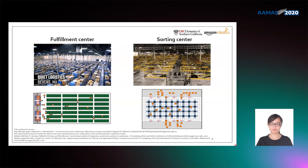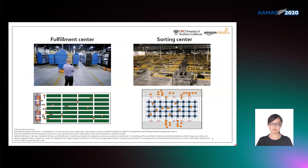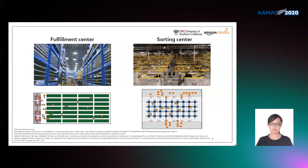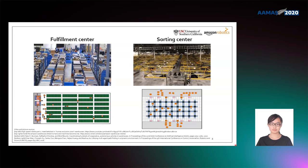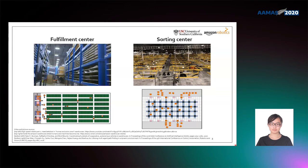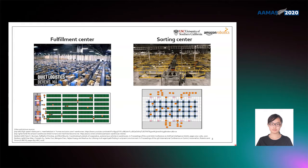Nowadays, in autonomous warehouses, hundreds of mobile robots are navigating autonomously to move inventory pods or packages from one location to another. The left video shows an Amazon Fulfillment Center. When you order an item on Amazon.com, a robot here will move to an inventory pod that contains the item you ordered, lift the pod, move the pod to a working station, and the human worker there will pick up the item and put it into the package.